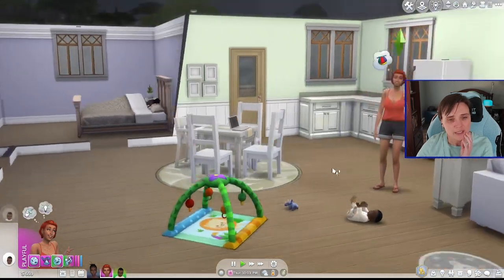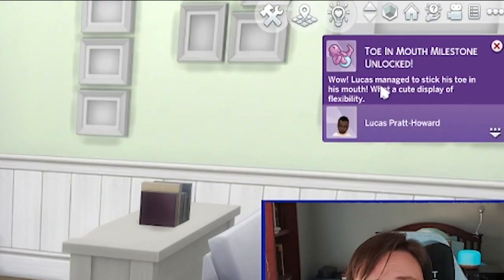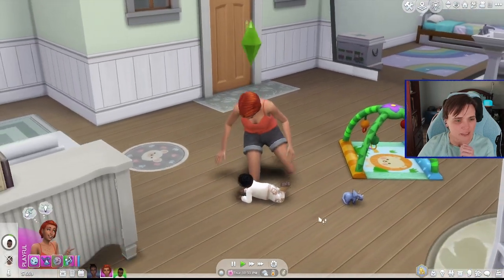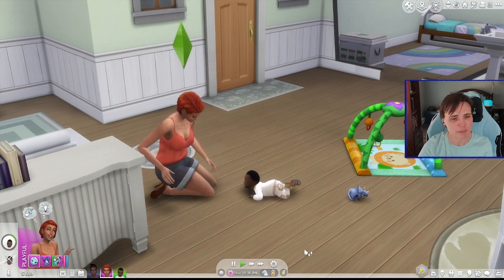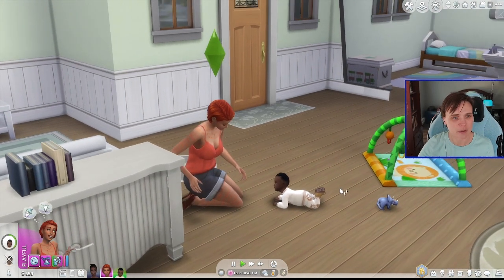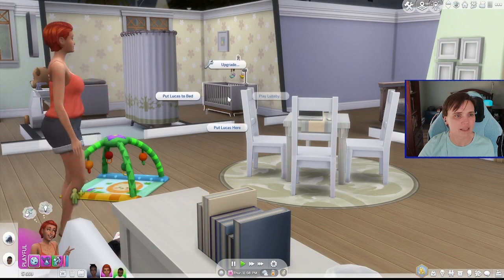All right, let's try and practice crawling with him and see if we can get him to crawl. So Caroline's gonna come. Oh, toe and mouth milestone unlocked. Wow, Lucas managed to stick his toe in his mouth. What a cute display of flexibility. All right, good job, Lucas. Caroline is coming over to help him practice crawling. He seems to have been doing pretty well with bouncing around on his knees, but is he going to be able to get up enough to crawl toward her? Oh, nope. No luck this time. But he is pretty tired, so let's get him into bed.